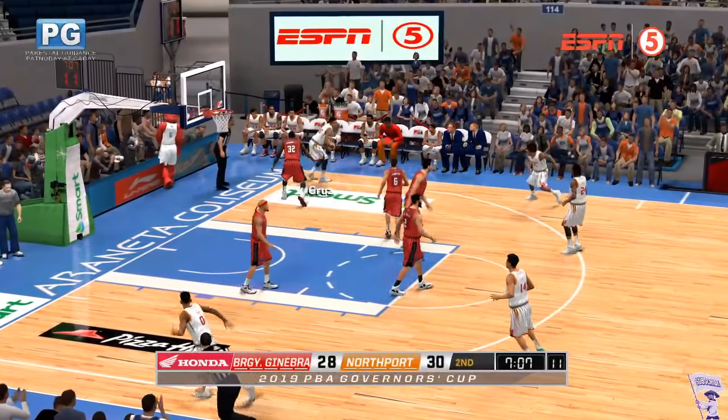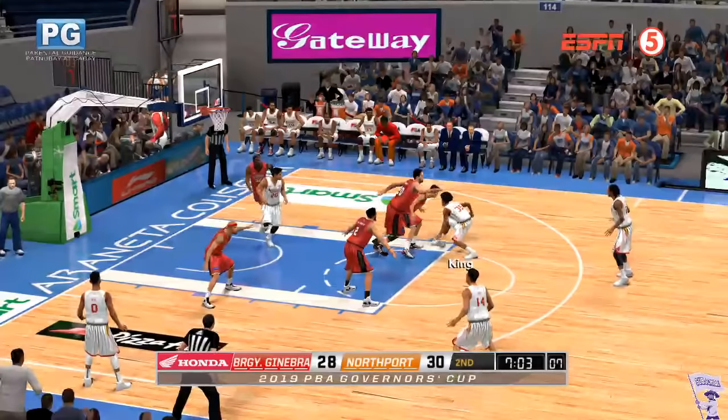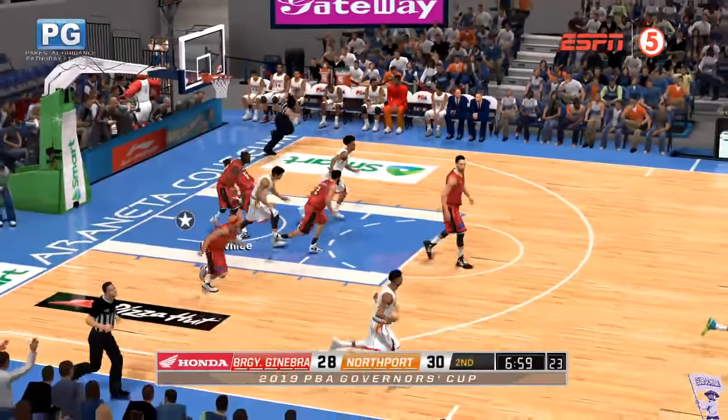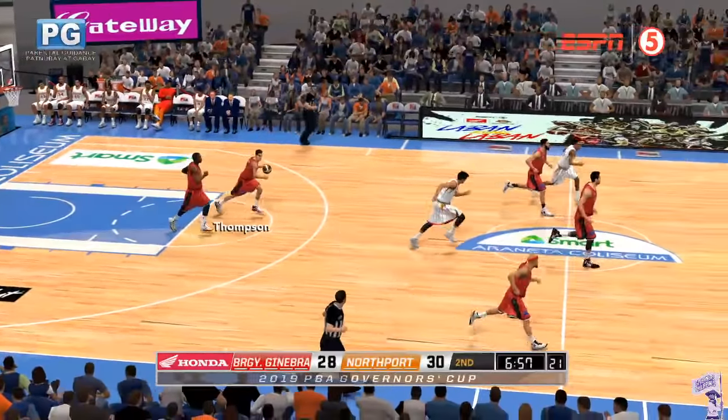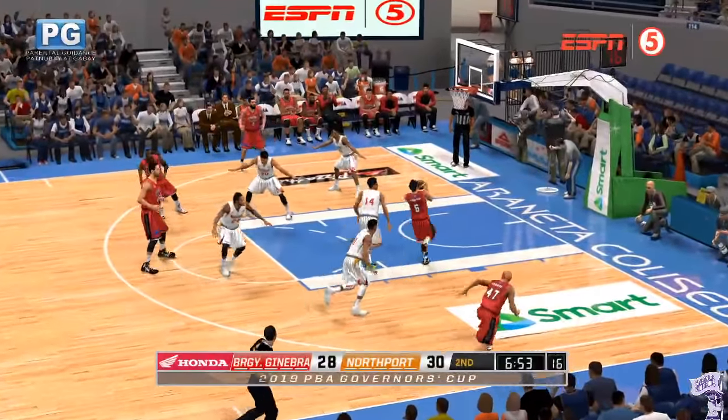The pass to Cruz. King outside. Well, those chances are almost always 2 points for him. I guess the defense did what it had to do to bother him. It's Thompson off the drive.